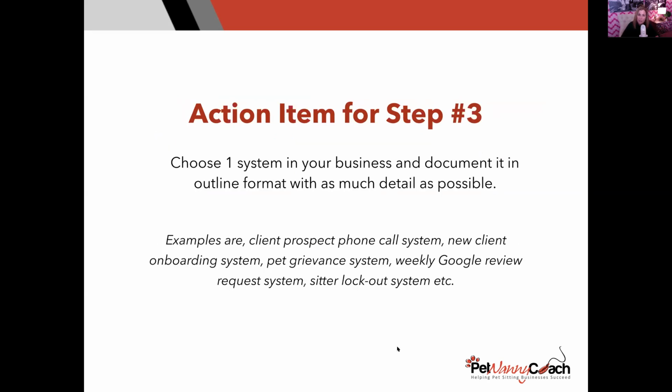So action item for step number 3, I want you to choose one system in your business and document it in an outline format with as much detail as possible. Examples are your client prospect phone call system, new client onboarding system, pet grievance system, weekly Google review request system, sitter lockout system. I mean, every single thing. Think about it: what has happened to you while you've been out doing pet sitting and have had to solve a problem? You want to create a system around that solution.